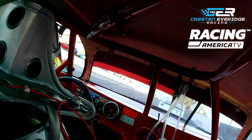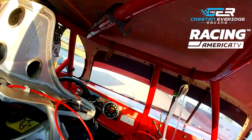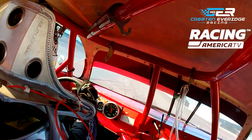Close call there for a lot of other drivers. But, man, big hard hit. I was pretty happy to see this caution, obviously, here. Get me door-to-door with the 18. And I knew if I got it, I'd be able to take advantage of it. And here we go.